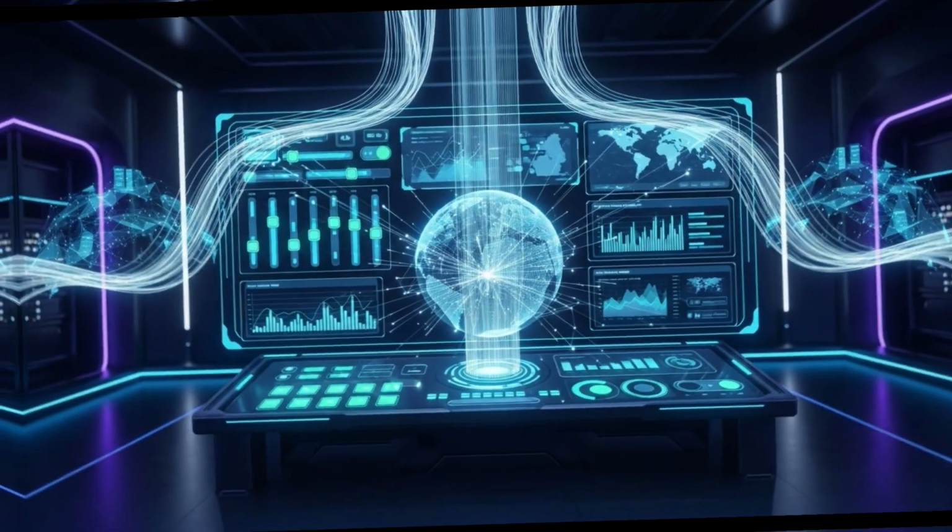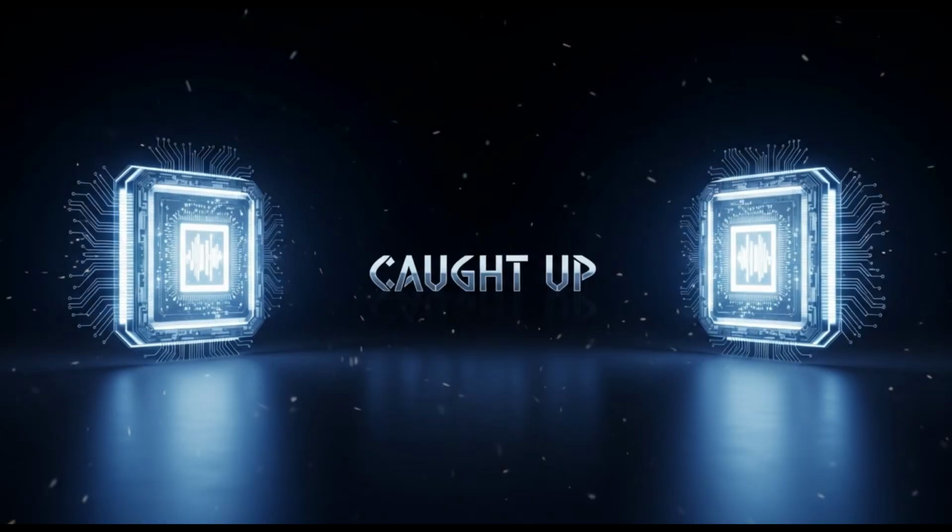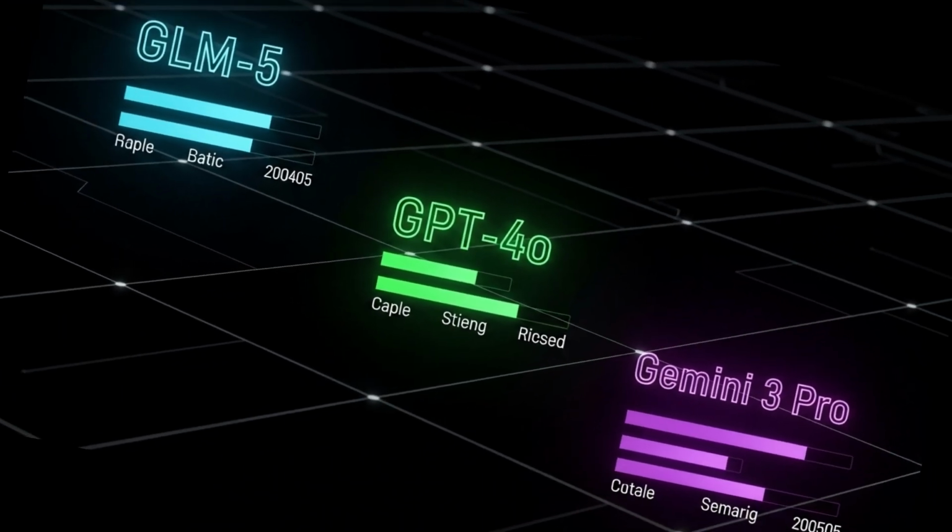Complete control. And if you are just someone who follows tech, this is the moment China officially caught up to the US in AI. Not close. Caught up.